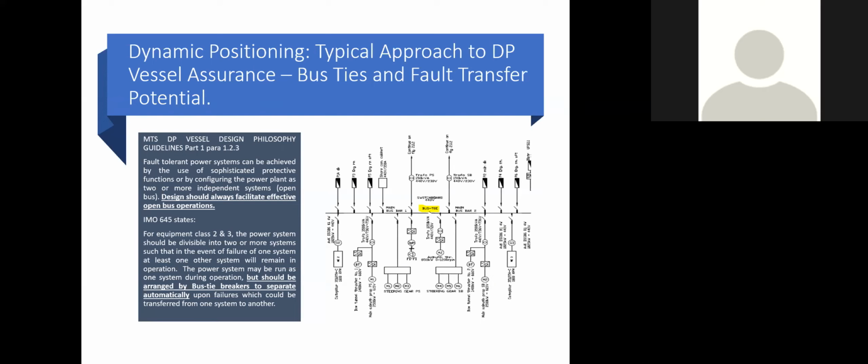One of the biggest things in DP, and an argument that goes on forever and ever without any resolution, it is subjective, is about bus ties. So basically, how can I explain this simply? If you imagine you've got two switchboards, and a bus tie sitting in between, or a series of bus ties in between each switchboard, what you need to find out is, if you had a fault on one side of that board, can that fault transfer across into the other side and then completely black out the vessel?